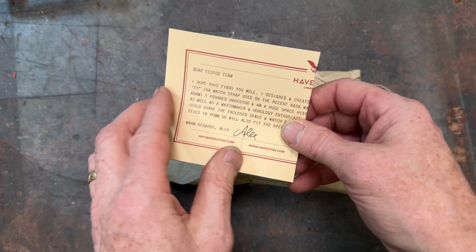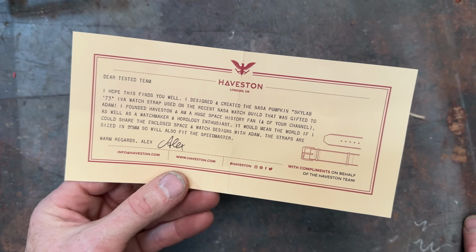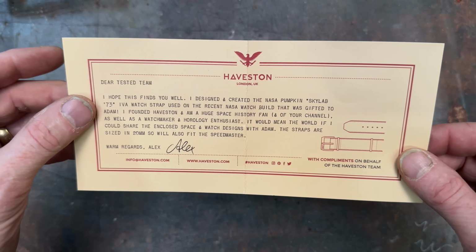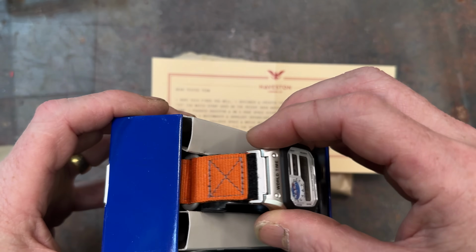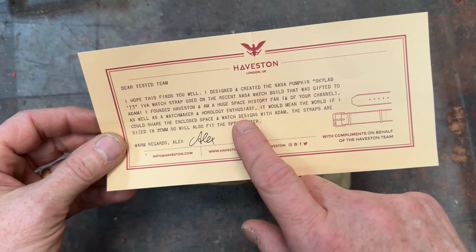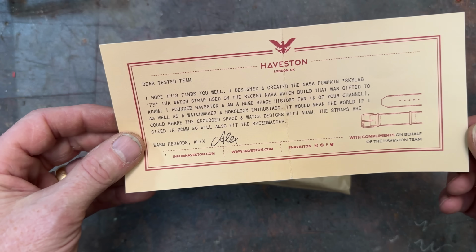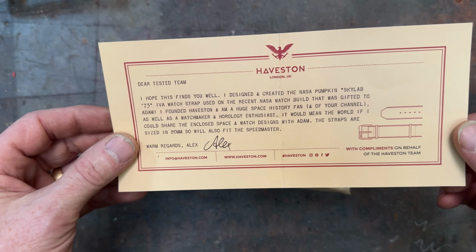Right away, we have this letter. Dear Adam, dear Tested team, I hope this finds you well. I designed and created the Nazca Pumpkin Skylab 73 IVA watch strap used on the recent NASA watch build that was gifted to Adam. Oh, okay, so this strap was designed by this maker. I founded Haveston, and I'm a huge space history fan and of your channel, as well as a watchmaker and horology enthusiast. It would mean the world if you could share the enclosed space and watch designs with Adam. The straps are sized in 20 millimeters, so it will also fit the Speedmaster.